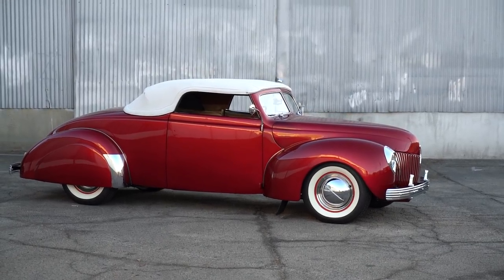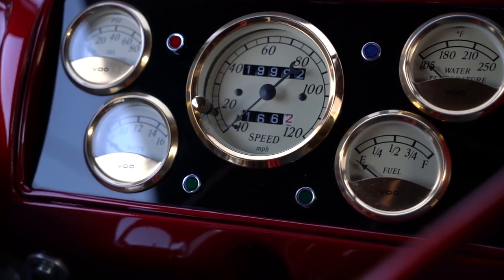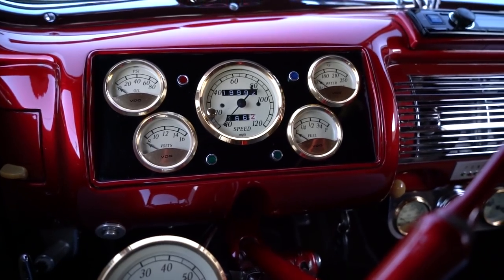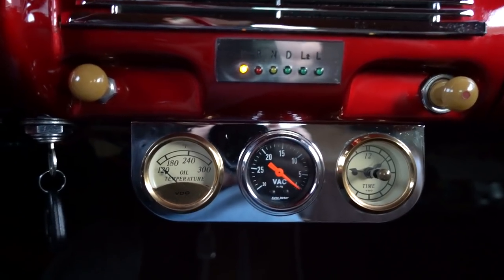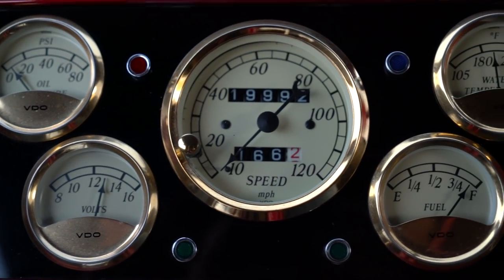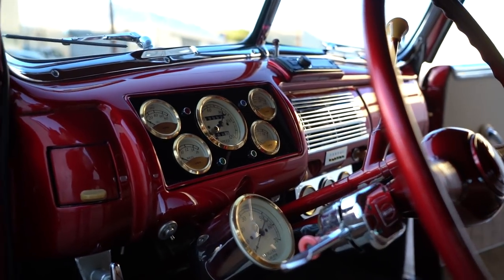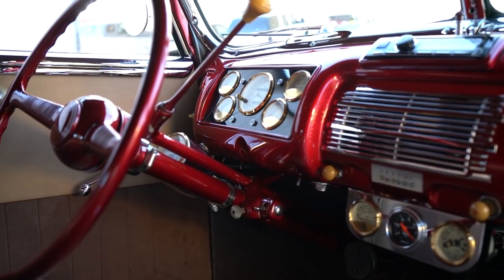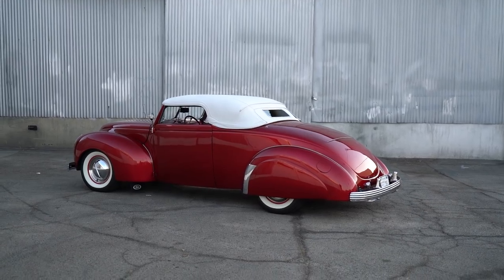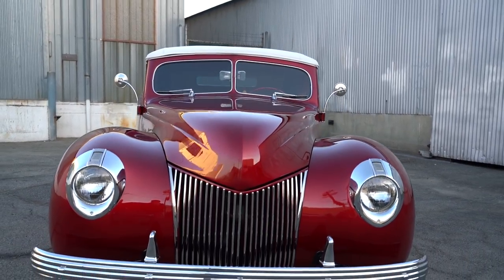The gauges were changed in the mid-90s too. He went to keep the similar look, but at the same time, give it an updated gauge. So it's all VDO gauges in here that I think are just beautiful. The color combo on this gauge cluster is just spectacular. The black with the gold, the cream color sitting against this candy red. I mean, this paint alone is worth the time to just look at this car and keep looking.